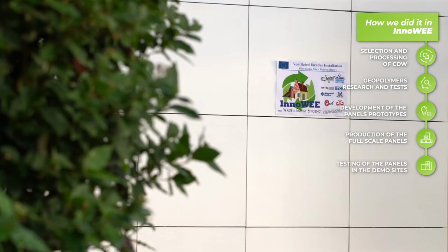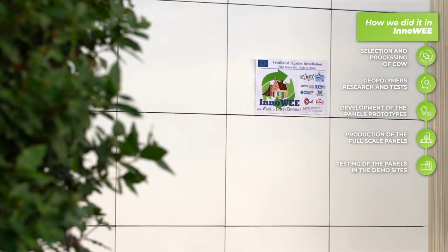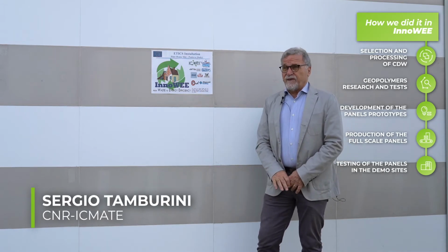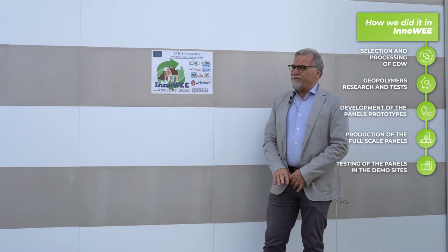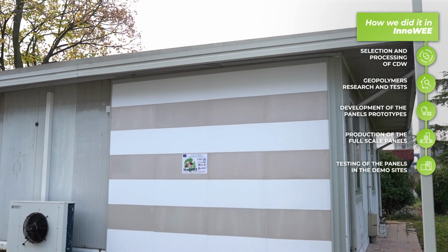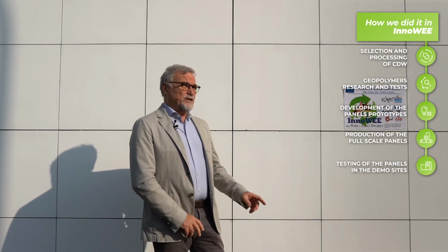In this demo pilot building, we have installed all the InnoWEE solutions. On the north wall, we installed the wall insulating panels. These modular elements come ready to install and do not need any further finishing intervention thanks to the geopolymeric external layer. On the south wall, we installed the ventilated facade panels. The strength of the geopolymer material makes them compatible with the standard anchoring system, guaranteeing a safe installation.